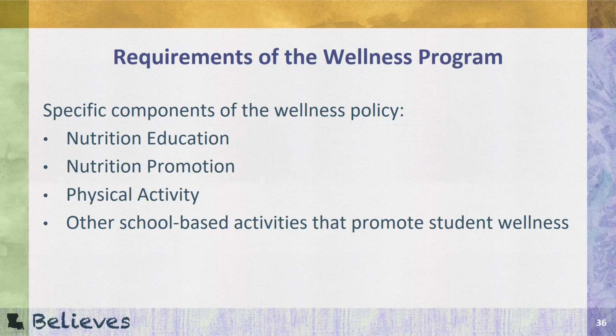The SFA and the FSMC should continually be evaluating new ways to market and promote the school meals program. As an SFA, it's important to find out how responsive each FSMC is being to other SFAs in participating in their wellness program. When you think about it, basically, they can be the ones that complete all of the nutrition education and the nutrition promotion in your school. So they're one of the main players in complying with your wellness policy.